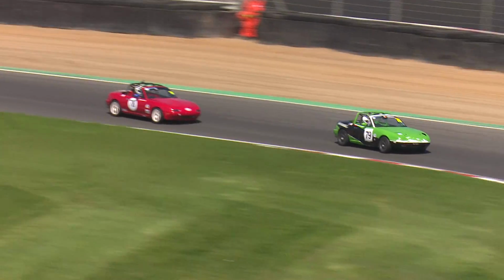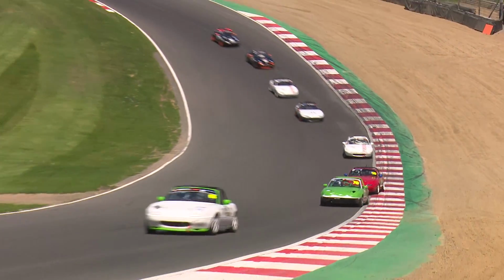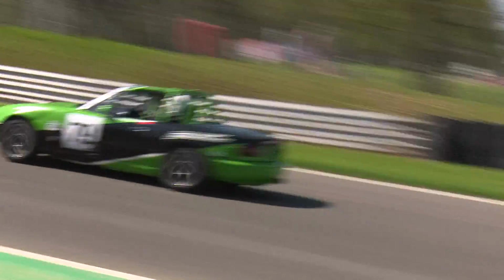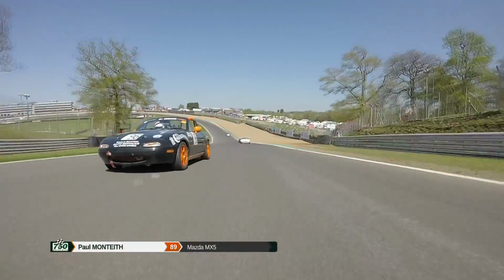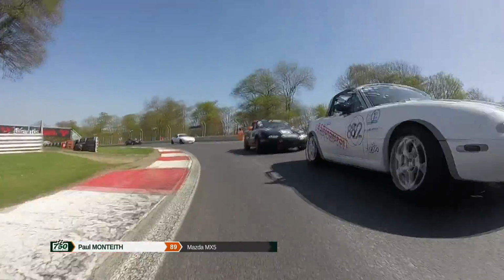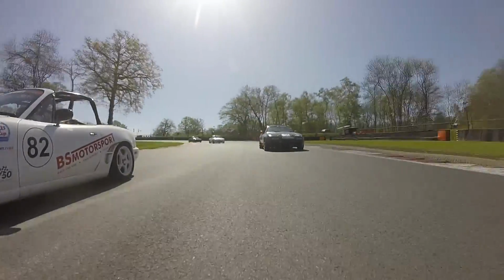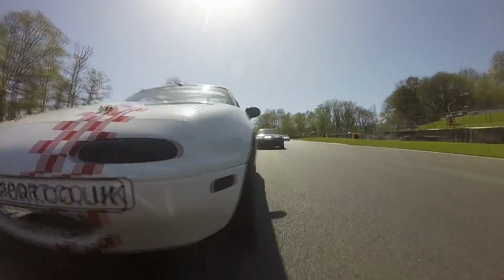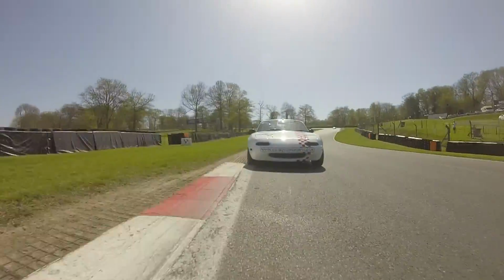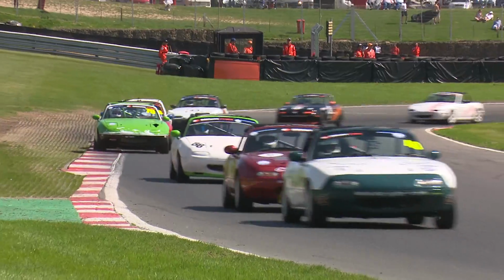Another driver, by the way, to keep an eye on at the back of the grid is Paul Monteith, who we saw pull off into retirement, having been running inside the top 5 or so at the start of race 1, only to have a mechanical issue that forced him out of the race. We're on board now with Paul Monteith as he dives up the inside of George Taylor in the 82 car, the other of the BS Motorsport cars. George tries to back him up on the extra Druid, but Monteith ought to be a little bit quicker. He certainly qualified ahead of him in the race earlier on.